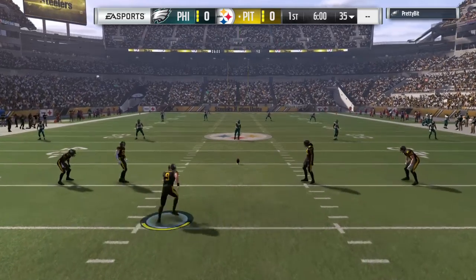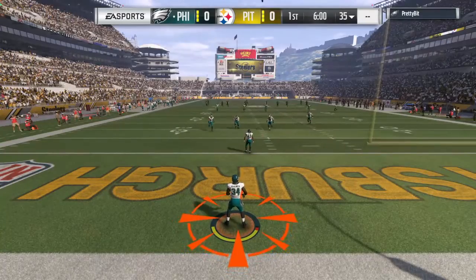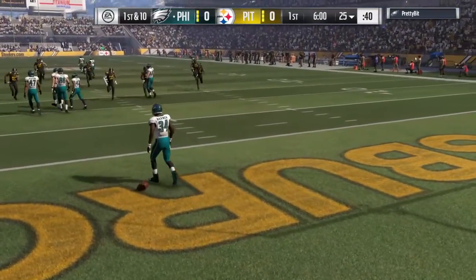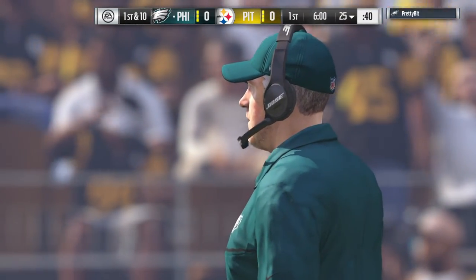All right, Larry, EA Sports coverage of the NFL brings us to the steel capital of the world, Pittsburgh, PA, and Heinz Field. Coming up, we've got what should prove to be a good one between the Philadelphia Eagles and the Pittsburgh Steelers.